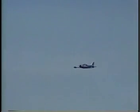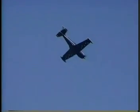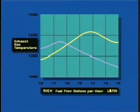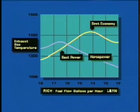EGTs produced by an aircraft engine running full rich are relatively low due to the cooling effect of excess fuel. As the mixture is leaned, the EGTs rise at first and then fall. The highest temperature or peak EGT occurs when the perfect balance of fuel and air has been achieved. At mixture settings leaner than peak, temperatures fall. Less fuel results in less thermal energy and lower EGTs.